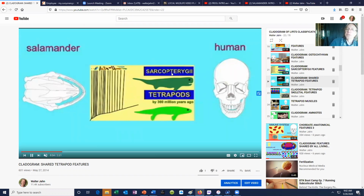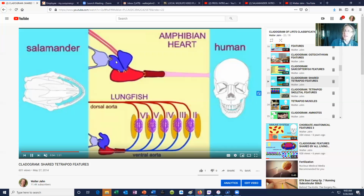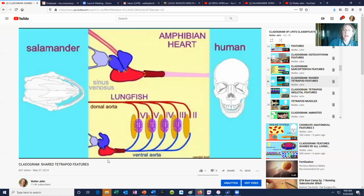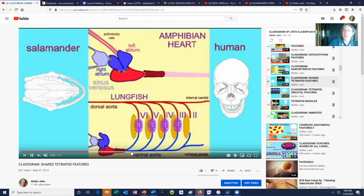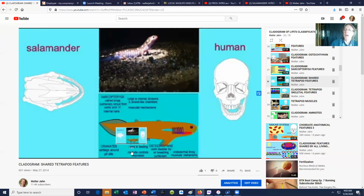And 350 million years ago, some of these fish, which already had stout bones in their fins, which already had lungs, which already had some separation of oxygenated and deoxygenated blood in the atria of the heart, then became the first amphibians. Now, amphibians were the only land vertebrates for a while, and included species which could get to be 12 feet long. There was one that was maybe 30 feet long.